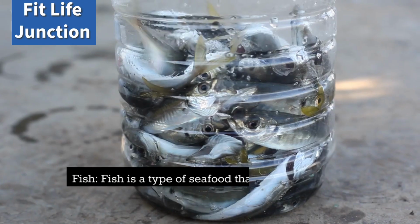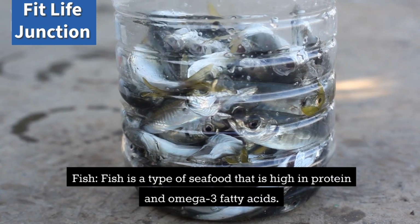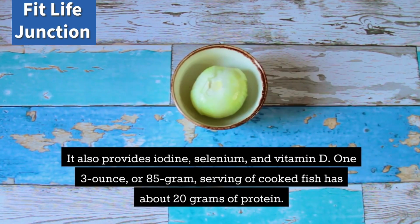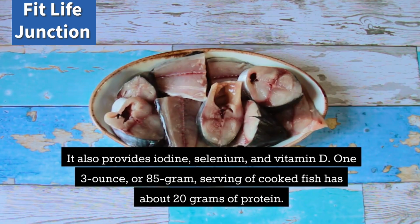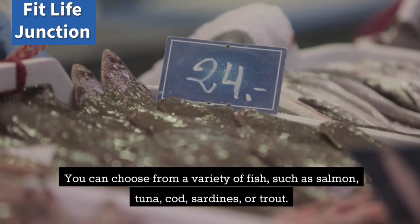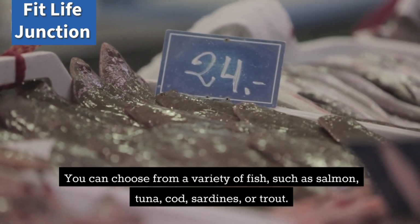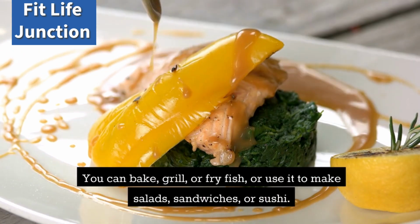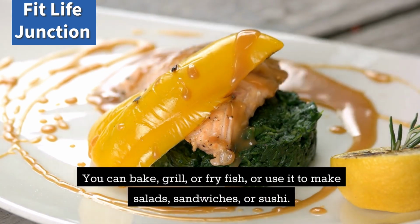9. Fish. Fish is a type of seafood that is high in protein and omega-3 fatty acids. It also provides iodine, selenium, and vitamin D. 1 3-ounce, or 85-gram, serving of cooked fish has about 20 grams of protein. You can choose from a variety of fish, such as salmon, tuna, cod, sardines, or trout. You can bake, grill, or fry fish, or use it to make salads, sandwiches, or sushi.